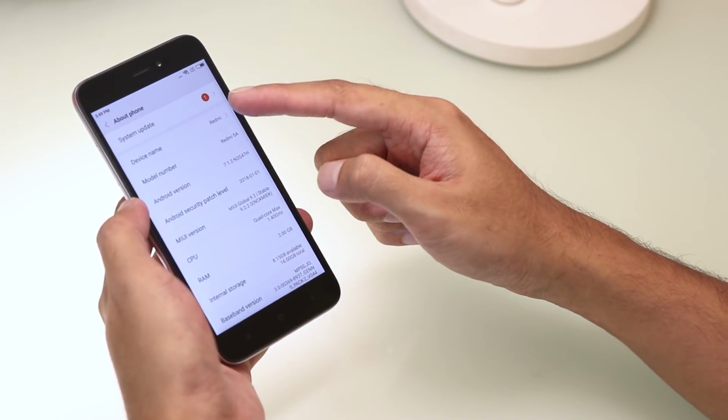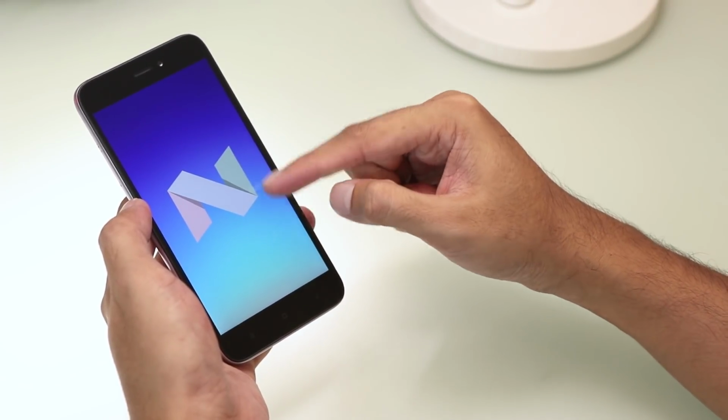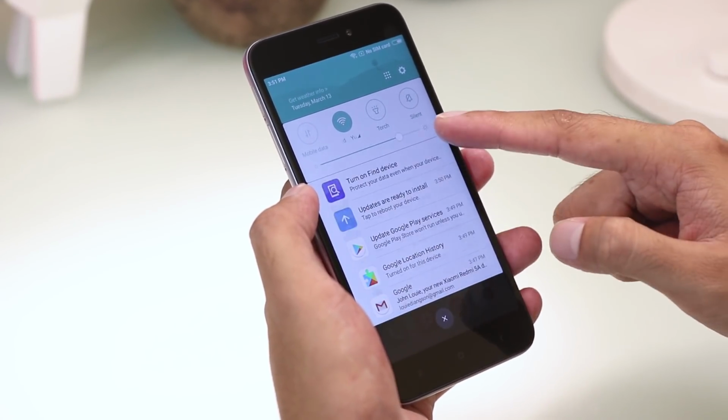Handling the software department for Redmi 5A is Xiaomi's very own MIUI on top of Android 7.1 Nougat. As always, we are treated with a whole home screen affair where apps are placed on home screens instead of an app drawer.